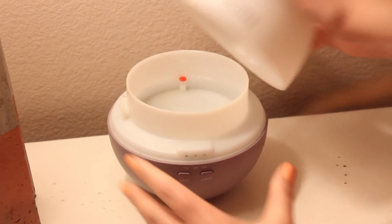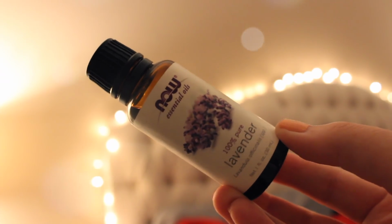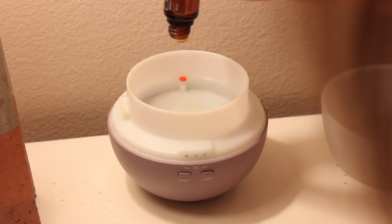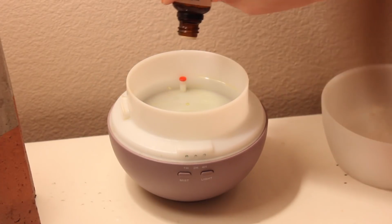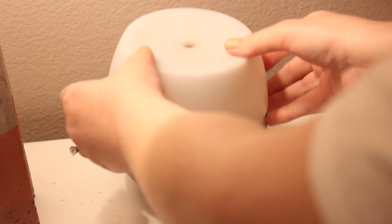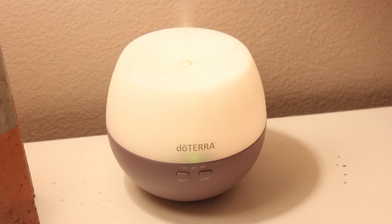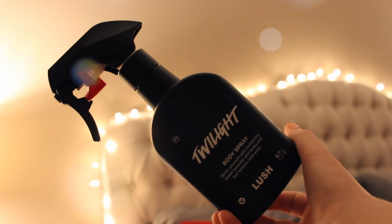And I'm going to diffuse some oil in my bedroom. I am taking the doTERRA Wild Orange mixed with some lavender. I've been obsessed with this orange oil. You guys have heard me talk about it 1,000 times. And I'm using mostly orange with just maybe 2 or 3 drops of lavender, and it just smells really relaxing yet fresh, and I love it. And this is my petal diffuser. I'll link it down below. I love that as well. And then I'm going to spritz my pillows with the Twilight body spray from LUSH.